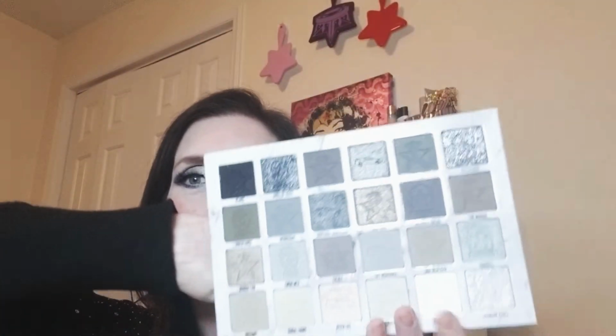Second most used eyeshadow palette, probably the one I'm wearing, and that is the Jeffree Star Cremated palette. I know people have their things to say about Jeffree Star, but it is makeup, and I'm here for the makeup. I'm not here for the drama, so take the drama somewhere else. I'm here to judge the makeup, and this makeup is beautiful.